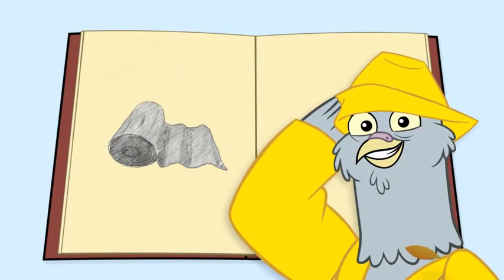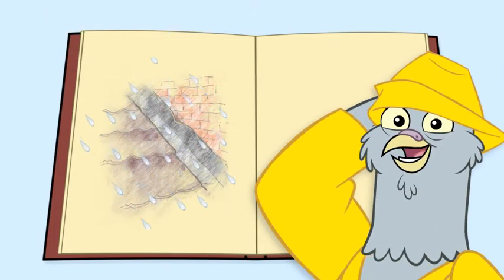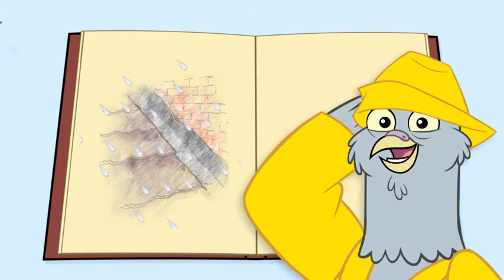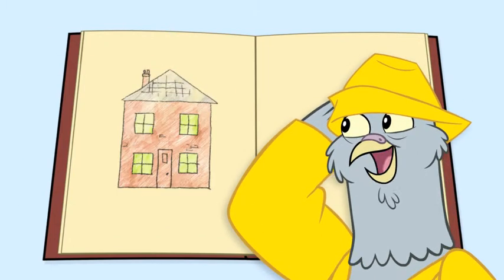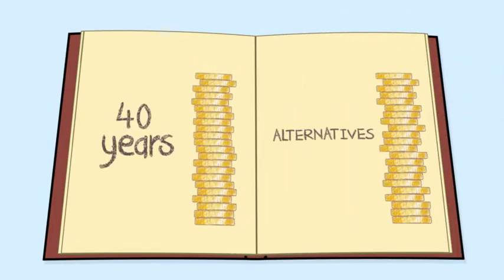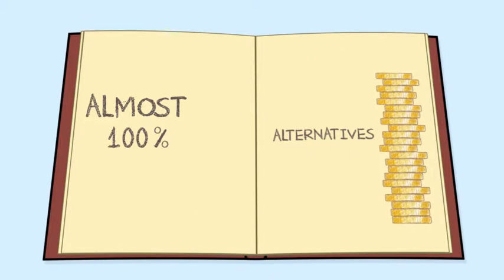These man-made alternatives might tell you they're cheaper than lead, but the fact is they can easily fail within 20 years, and most of them need ongoing maintenance to keep the wind and rain out. So, over a building's life cycle, lead actually works out better value. Over 40 years, lead is about 50% of the cost of alternatives, while over 65 years, it's almost 100% cheaper.